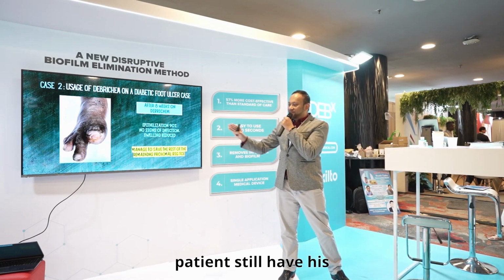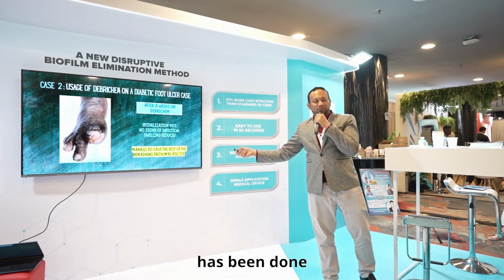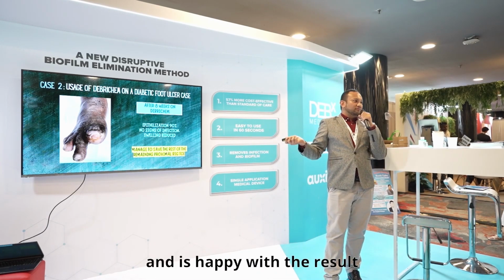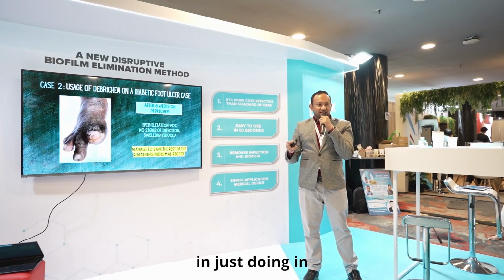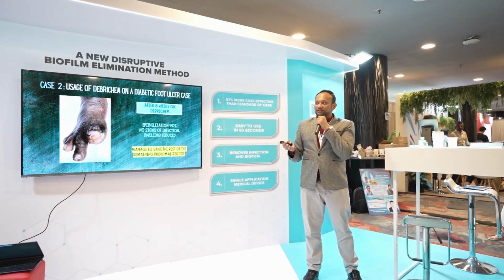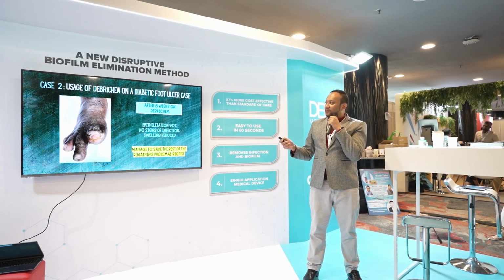So the patient still has his proximal toe, can still walk well. There's no amputation done, and he's happy with the result. There's no ward admission as well. We did that within 2 months, just in a clinic setting. So it helps him get back to his good quality of life.